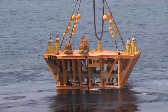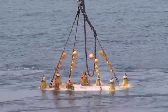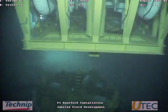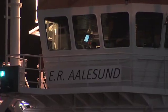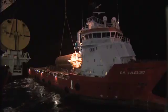The manifold will play a crucial role ensuring that the flow of hydrocarbons from the wellheads to the FPSO remains safe and reliable. This is just the start of a massive subsea installation campaign. Over the next few months, our teams will set in place on the seabed a complex array of Christmas trees and pipeline end terminations, as well as 28 kilometers of umbilical cables and nearly 50 kilometers of pipeline.